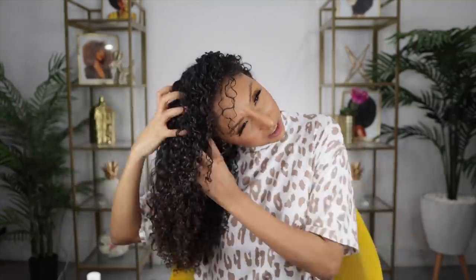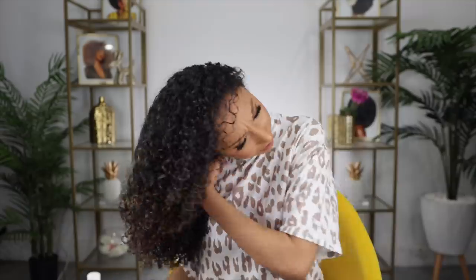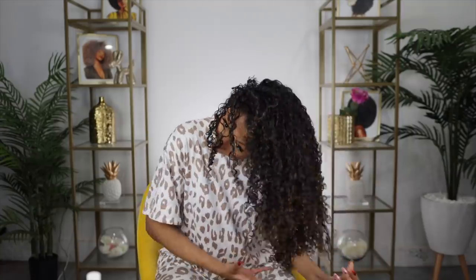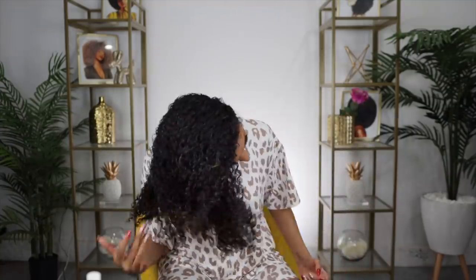Separate the curls. Oh, my hair feels so clean though. Like I feel every individual curl detangled. No knots. And then we flip forward. See? See how important this last little fluffing step is? Major key. Oh, yes.